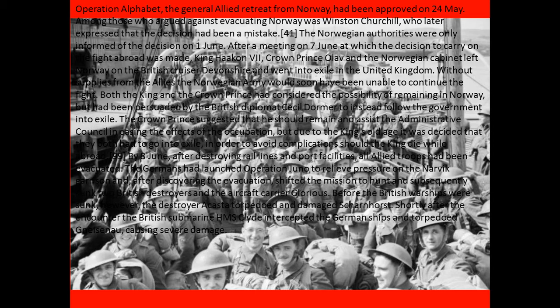By the 8th of June, after destroying rail lines and port facilities, all Allied troops had been evacuated. The Germans had launched Operation Juno to relieve pressure on the Narvik garrison and, after discovering the evacuation, shifted the mission to hunt and subsequently sink two British destroyers and the aircraft carrier Glorious.